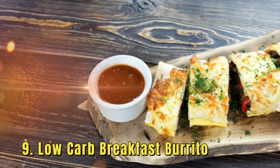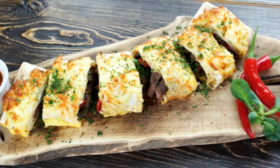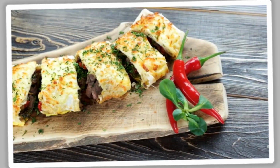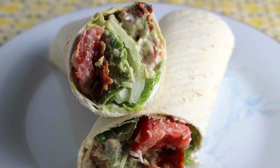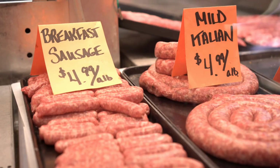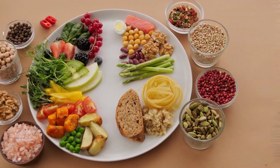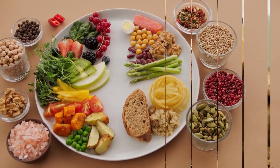9. Low-carb breakfast burrito. Yes, you can still enjoy a breakfast burrito on a low-carb diet. Use large lettuce leaves as a wrap instead of tortillas, and fill them with scrambled eggs, sautéed bell peppers, onions, and your choice of breakfast meats like bacon or sausage. Finish it off with a dollop of guacamole and a sprinkle of cheese for a satisfying, low-carb breakfast.